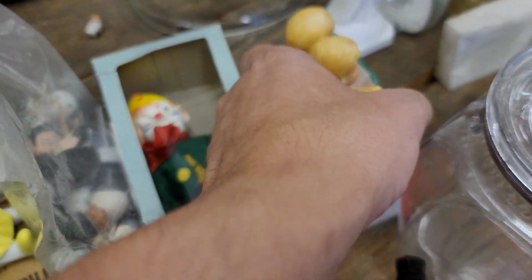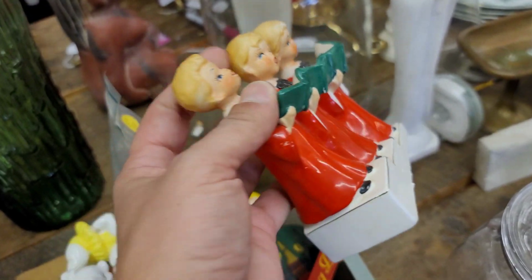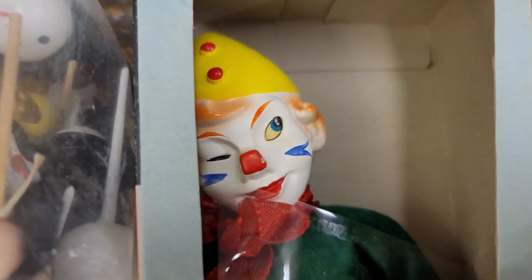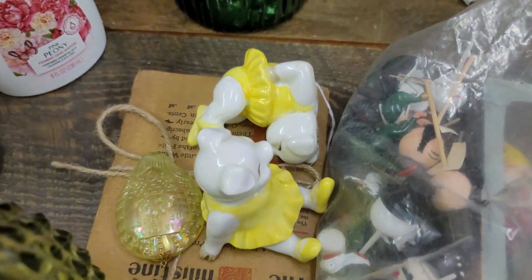Did get this, oh my gosh, isn't this gorgeous? This Yukago Boys Choir. Look at that red cold paint on there. There's no slipping, there's no crackling to it. That was an amazing get. Found a little dancing clown guy here. He does work. I'm keeping him. And of course, all of the Thanksgiving Day pics, but there is some snowmen mixed in there.